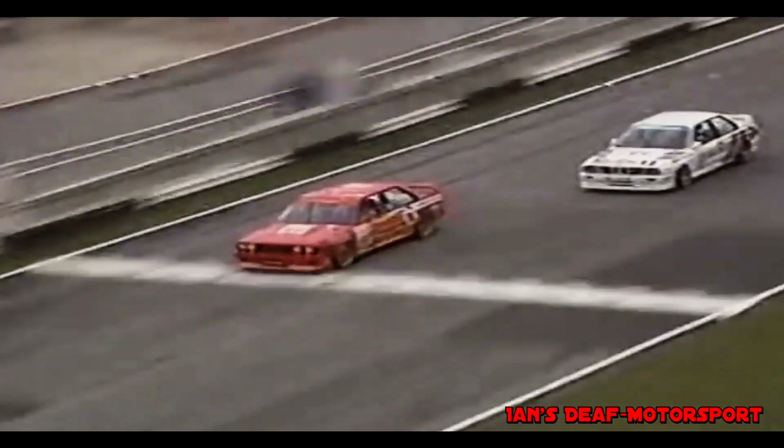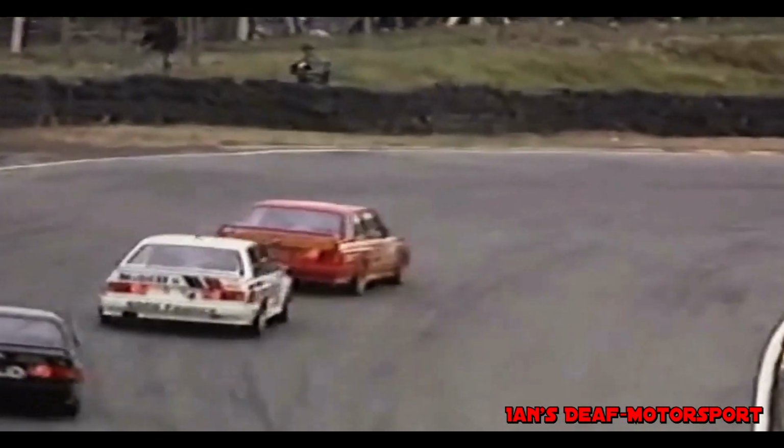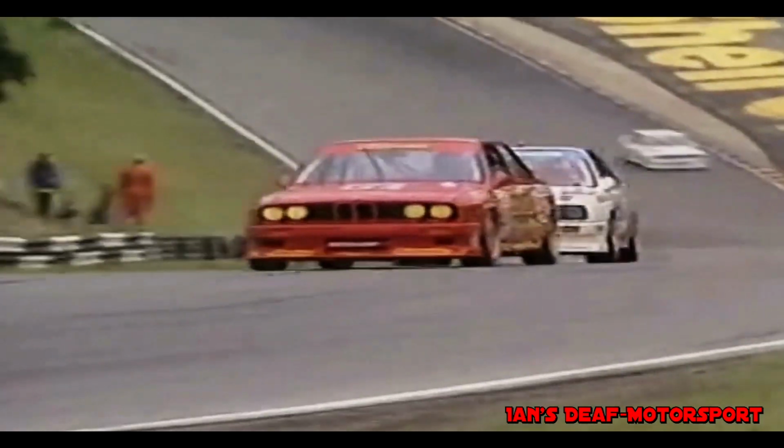Now what's Sittner going to try and do? He tried to get through on the outside last time. Is he going to jink through on the inside this time? No, Ratzenberger's going to close the door on him. Up to Druids. Frank Sittner is in a position any time to pass now. Coming out of Druids, down to Graham Hill Bend.